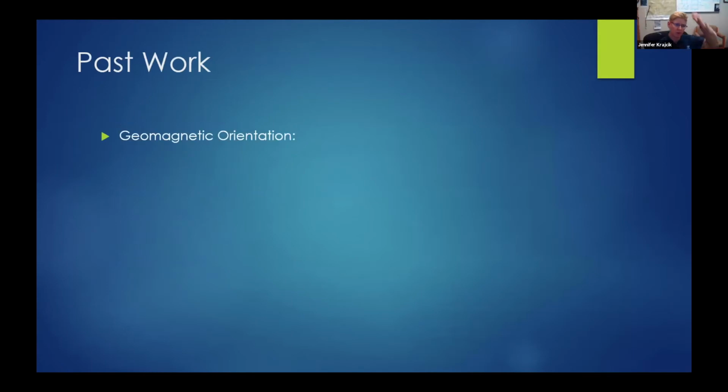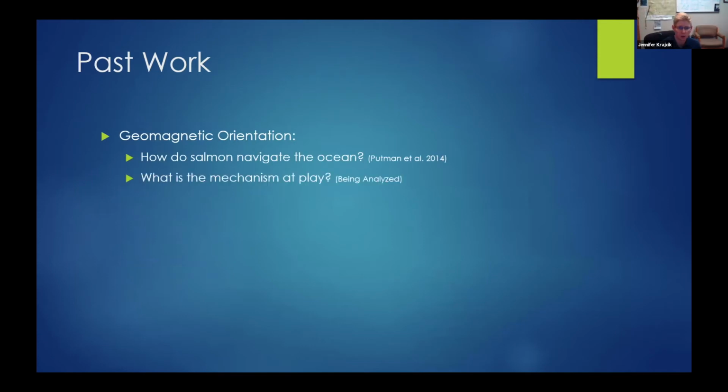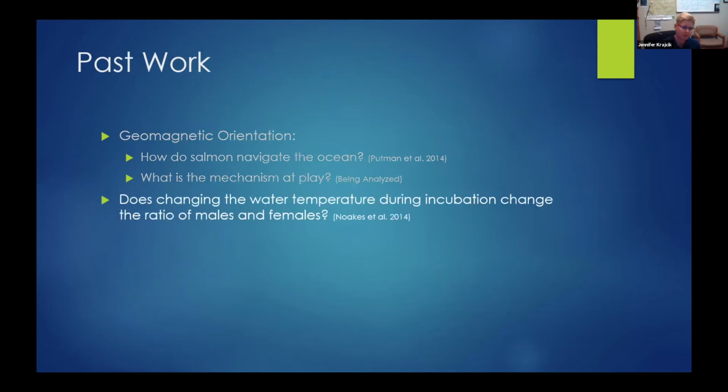So some of the things that we've done in the past, we already touched on how salmon are navigating in the ocean. The mechanism at play was being looked at a couple of years ago and was published last year or early this year, that it is magnetite.